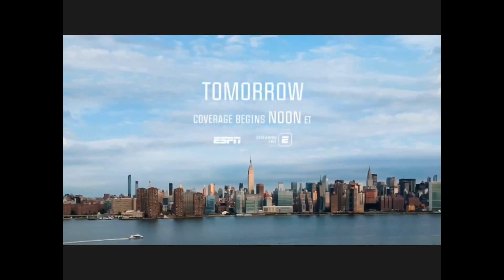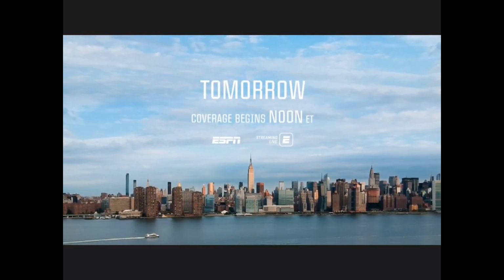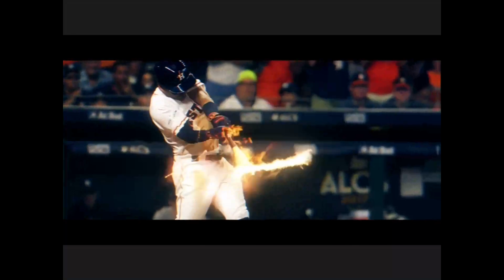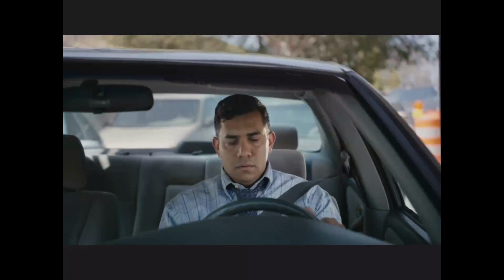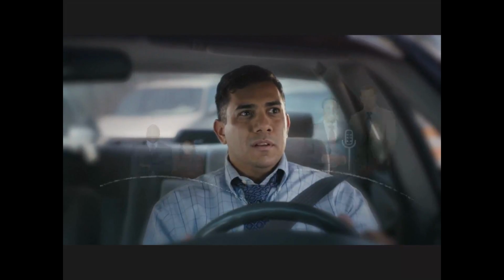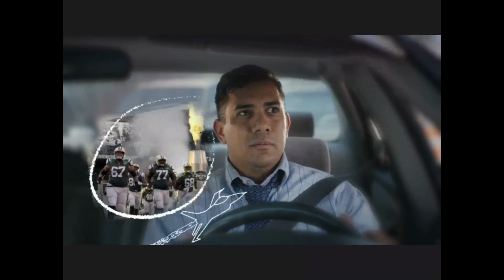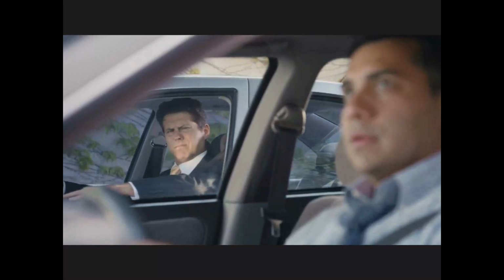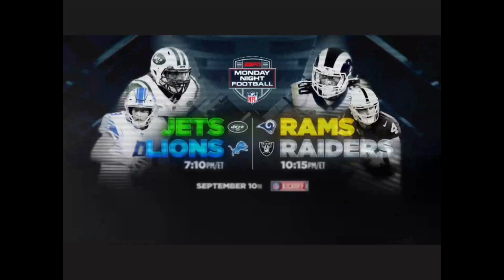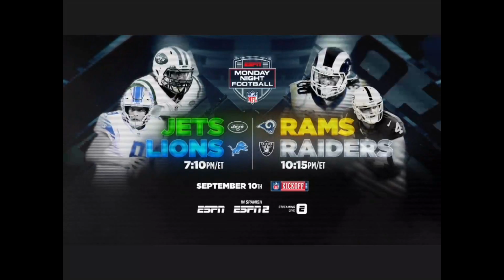The U.S. Open continues tomorrow at noon on ESPN. Angels Astros Sunday at 8 on ESPN. Can you feel it? Monday Night Football is in your future. We all want to see if these Jets fly. Stafford slinging frozen ropes. Gruden's return. And the game's ultimate weapon. So bring on Monday. Because Mondays are made for Monday Night Football. Jets Lions at 7:10 and Rams Raiders at 10:15, September 10th on ESPN.